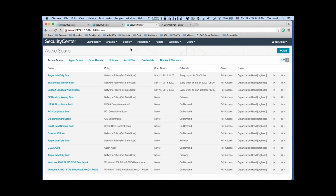Now you can basically have scans. That's what I talked about. This is a next generation solution for vulnerability management, because you're just really tying up all these loose ends.